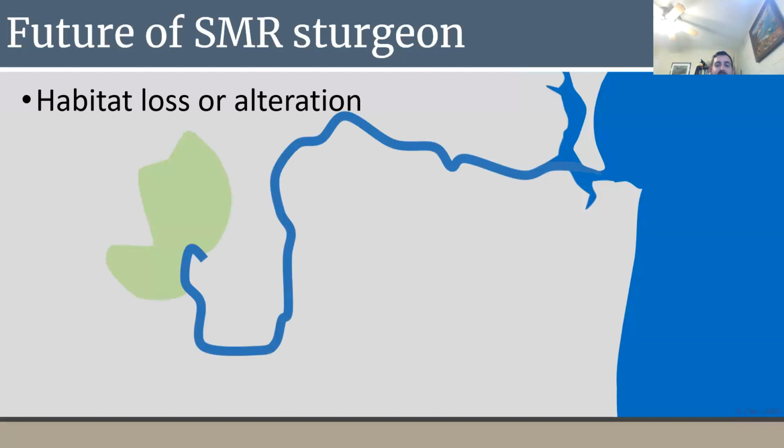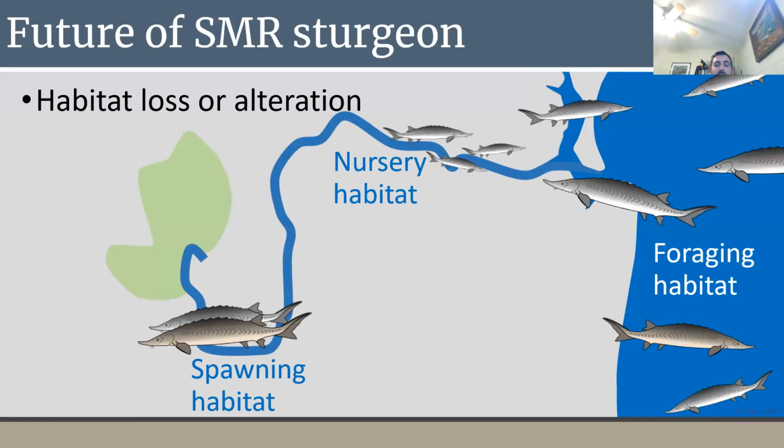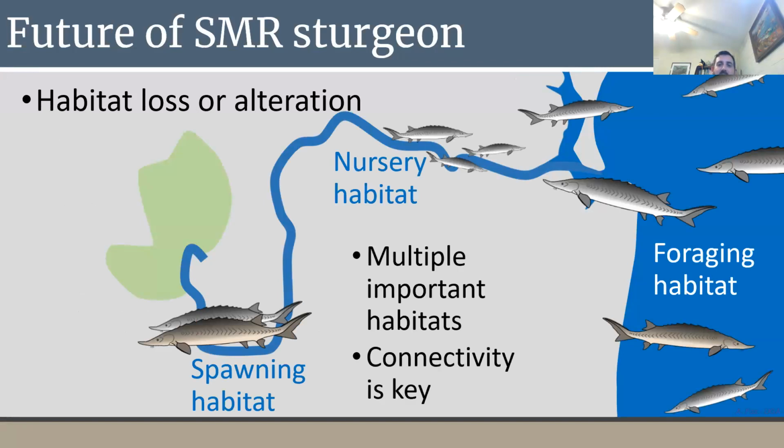Atlantic sturgeon have that complex anadromous life cycle that I talked about at the beginning, and each life stage requires a different kind of habitat. So there's upriver spawning habitat, there's nursery habitat in the estuary, and there's foraging habitat in the estuary and offshore. And all of those habitats are equally important for that population, and the loss of any one kind of habitat or of connectivity between those different habitats can break the life cycle of the fish and put that whole population at risk.